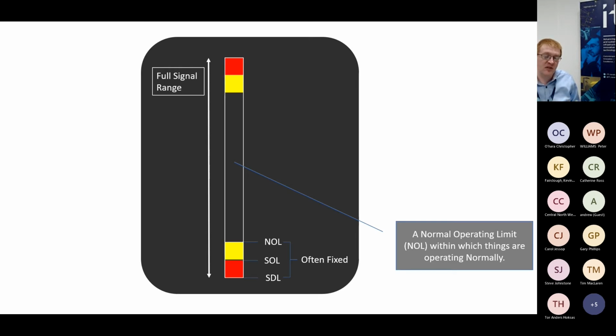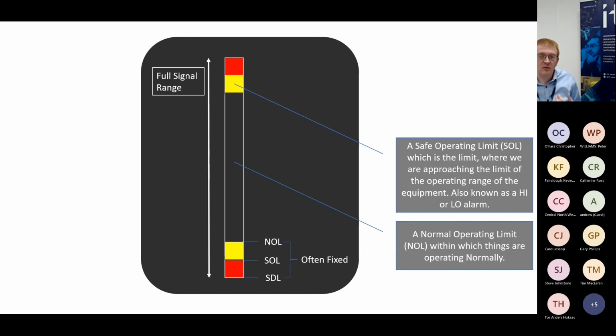We're going to have defined in our instrument and control system a normal operating limit, which is going to be quite wide in the middle of that range. So that the normal operating limit of that tank might be 10% to 90%, for example. Then we're going to have a safe operating limit, which is the limit where we're approaching the operating range of the equipment. It might also be known as a high or a low alarm.